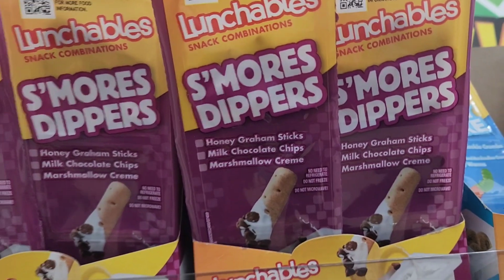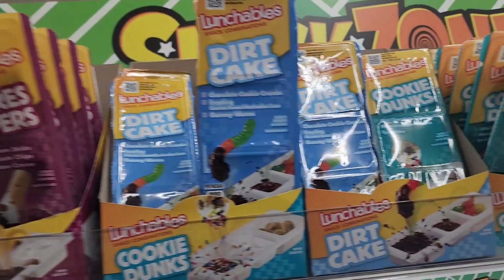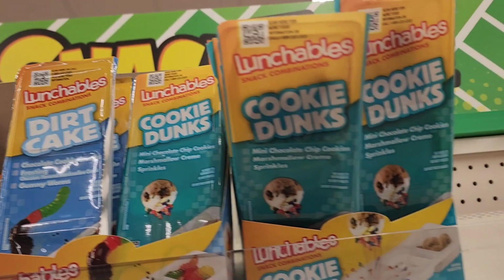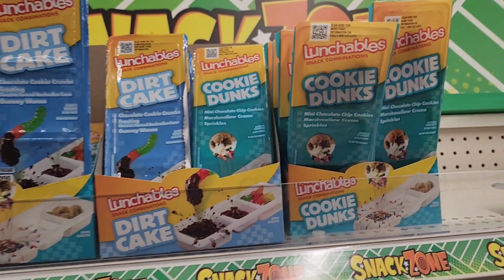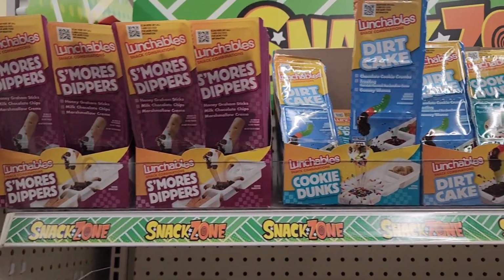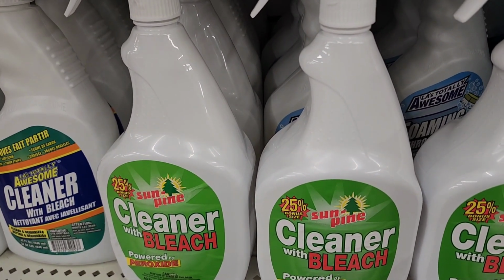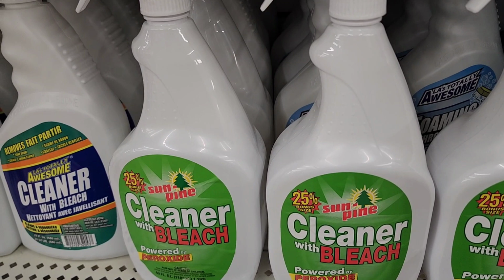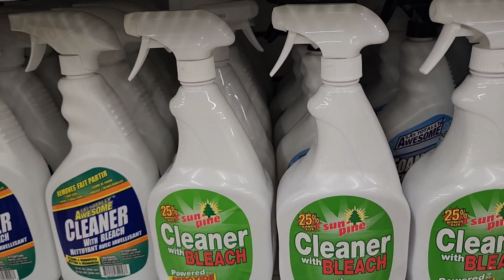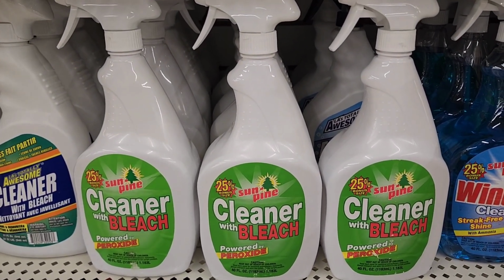I have the Lunchables s'mores, milk chocolate chips, marshmallow creams, and they also have here the dirt cake Lunchable as well, and they also have the cookie dunks Lunchables as well. Have this Sun Pine bonus size, 25% more cleaner with bleach powered peroxide, and this is 40 fluid ounces. So this is new to my Dollar Tree as well.